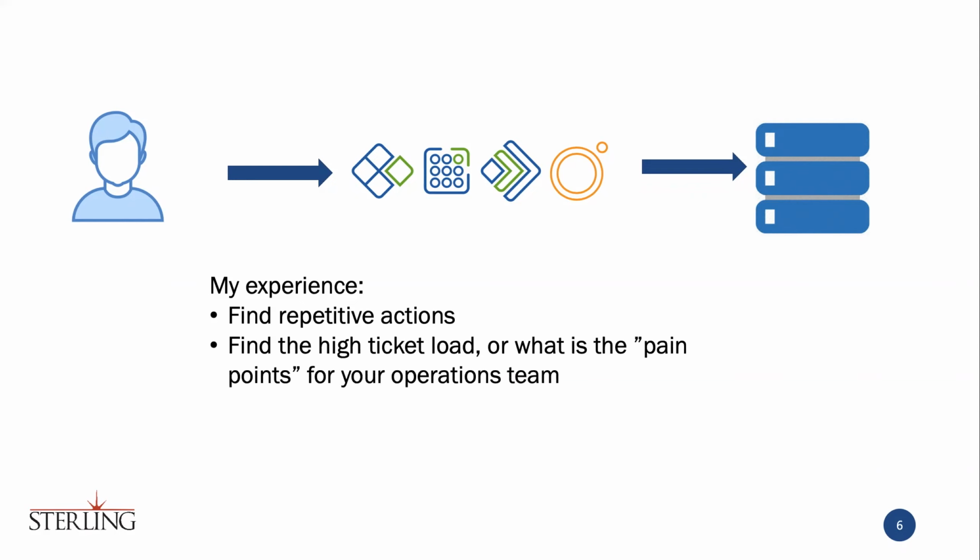Then the next thing is normally the high ticket load. These are not necessarily repetitive actions that are quick, but they're the things in the operations queue, or whichever queue you're automating, that are many multiples of the same thing. And these are definitely the pain points of the operations team, or the networking team, or whichever team you have. So when you find these things, you focus on those and you continue to grow that catalog of services.